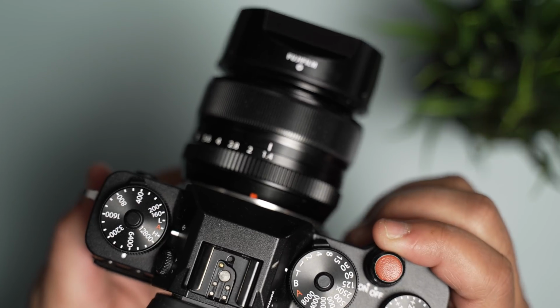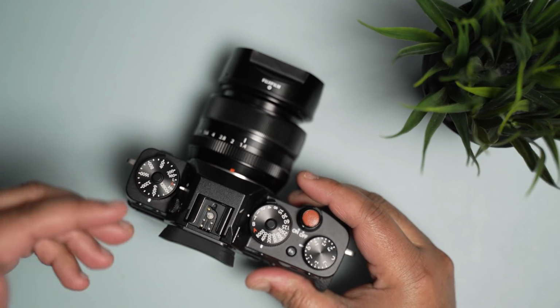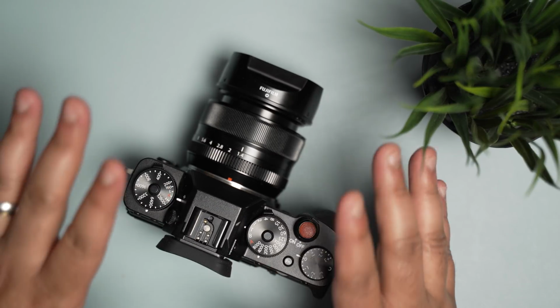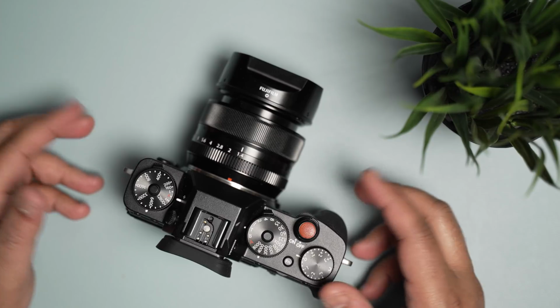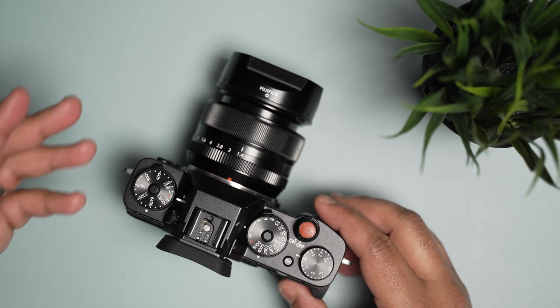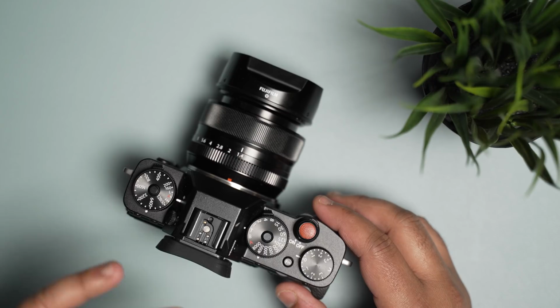But you have to give this 35mm 1.4 lens a break. It's close to a 10-year-old lens. It was announced sometime in September 2011, when I think it came out with the X Pro 1. So come September 2021, this is going to be close to 10 years.